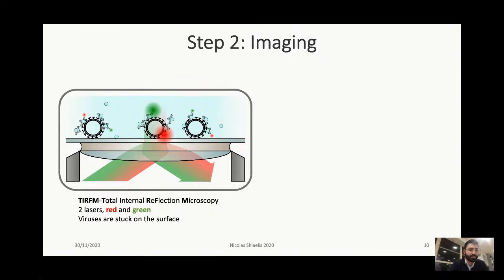For the imaging, we actually stick the virus down to a slide to make sure everything is in focus. When things are diffusing, you get some particles that are in focus, but most of the things are not in focus. And we use a technique called total internal reflection microscopy, which essentially means we shine the light such that it just doesn't go through the sample. So essentially you get an evanescent wave, and that's enough to excite the dyes and they emit light.